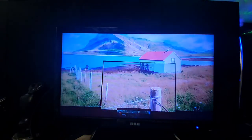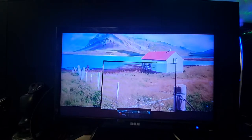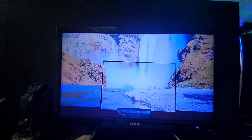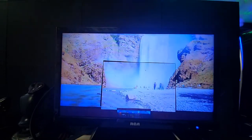And look how dark the environment is. Watch this. I could do more, like showing you black levels, which it's going to fail completely. I want to show you some bright scenes.